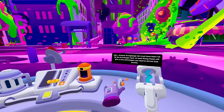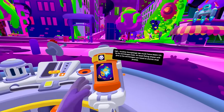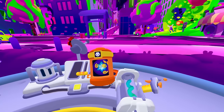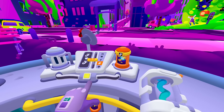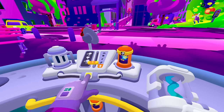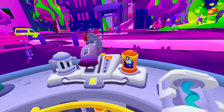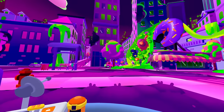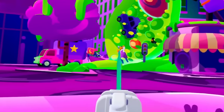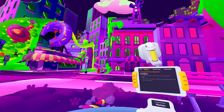Another Kurzgesagt lab must have been hit by the shrinkagen leak. At least fixing these will give us the shrinkagen we need to shrink that protist. What the hell is that? I don't know what that is. Like some sort of weird star thing? Nope. Smaller. Nope. It's a plant. Is that a star? It is a star. Oh. I would have made that. This guy's gonna drown if we don't get him out of there soon. Okay, anything else that we could scan around here?